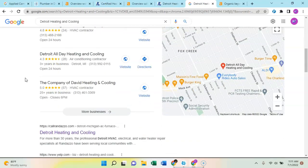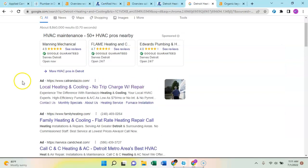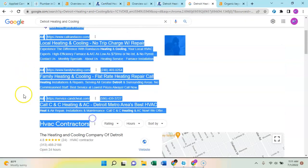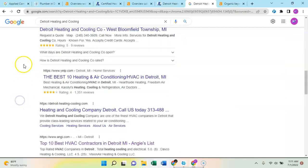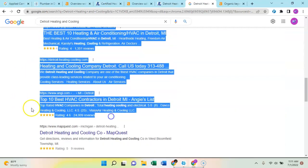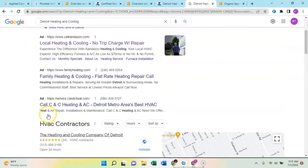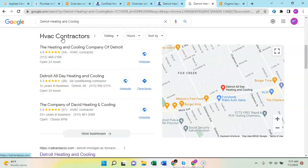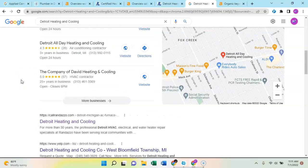Name, address, and phone number will get you here in this map pack, which is where most people click. Here are ads. Ads are good to be in too. Map pack is here, and organic is all this. So the goal is to always be in the map pack and in the organic. If you want to run ads, that's great too, but it's a whole other thing. Randazzo's up here, and they're also down here. So that's why they're kicking butt.